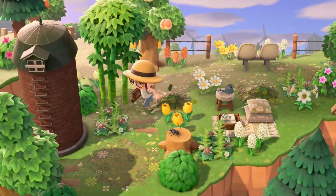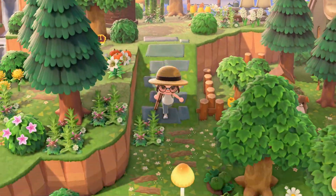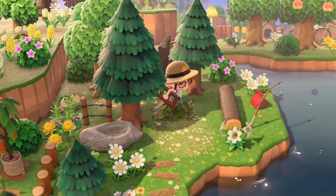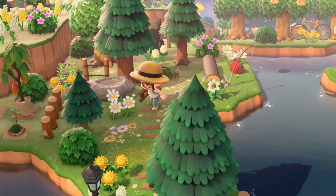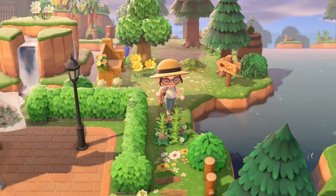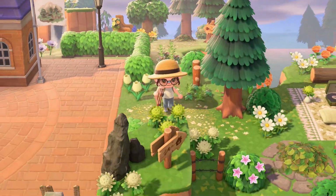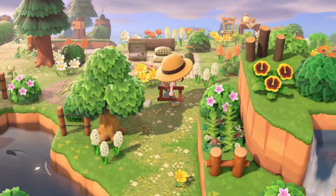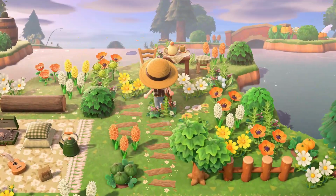And did I go down this way? No, I don't think so. Oh my goodness, this is so pretty. I'm always going the wrong way. Have you guys ever noticed that? There's always arrows leading which way to go, and I'm always going the wrong way.